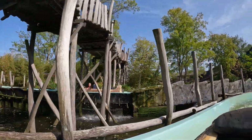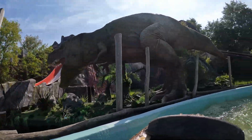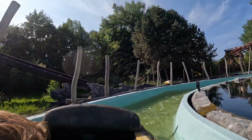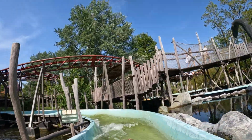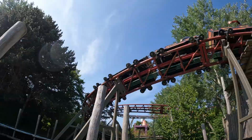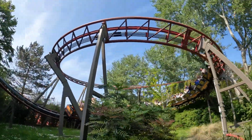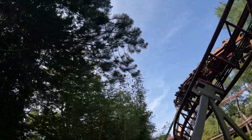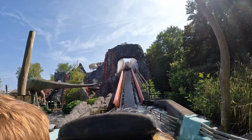There's the little one there going around it. Jaws the T-Rex tried to get us there, didn't it? That was the last one. So there's a dragon coaster coming round. There it is. Wave at the people on the dragon coaster. Hey!